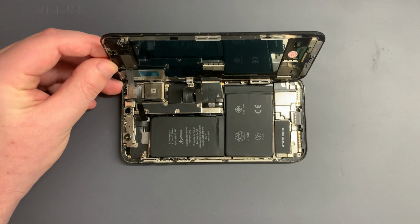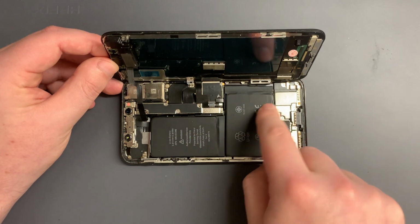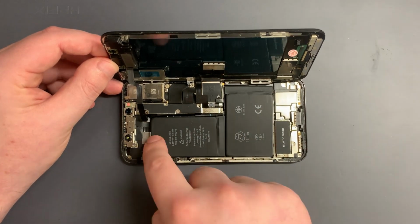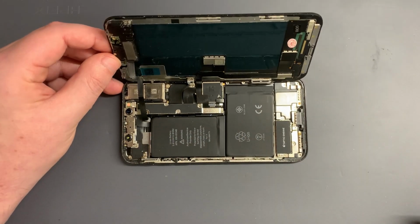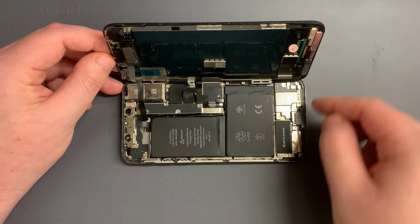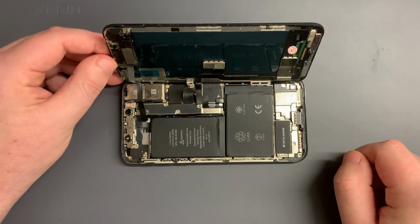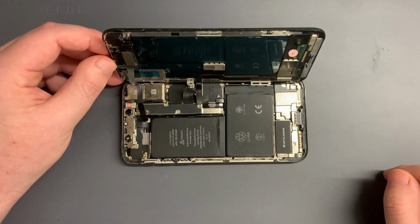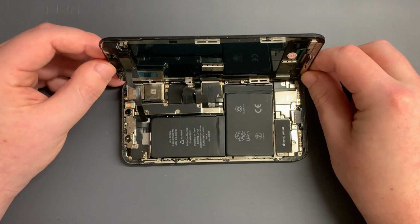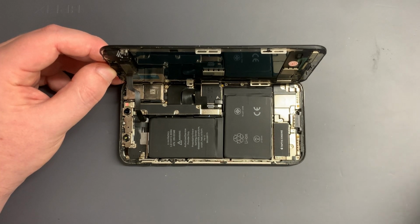Okay guys, so here we are. It's all opened up. As they said, that's not an original Apple battery, is it? Normally it's got the Apple logo just somewhere there. And also, there is a protective shield on the back of the screen. I don't know if you can see that from that angle, like a blue protective shield. Normally, they are taken off. I don't think it matters really if it's left on. There are a couple of screws missing, but they're not going to cause any issues.